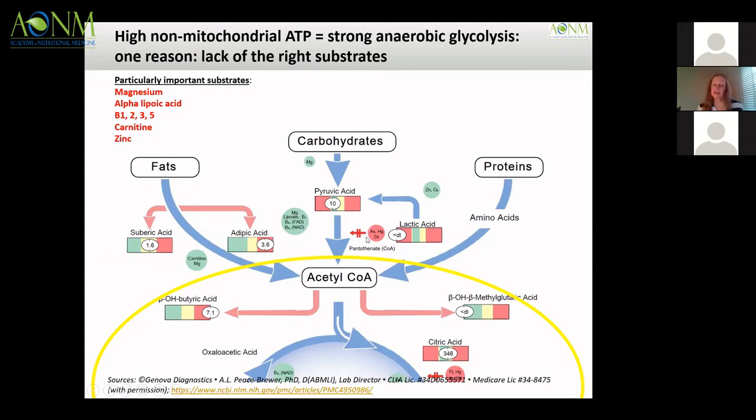You can see that you've got arsenic, mercury, antimony blocking entry to the mitochondria. You've also got various nutrients that you must have. I've listed them up here. Magnesium, lots of B vitamins, B5, particularly important. This pantothenate here is B5, and alpha lipoic acid, carnitine for the fats, and zinc.